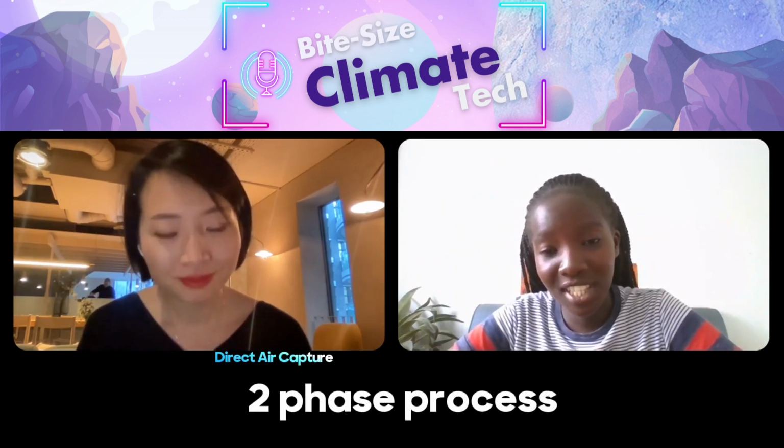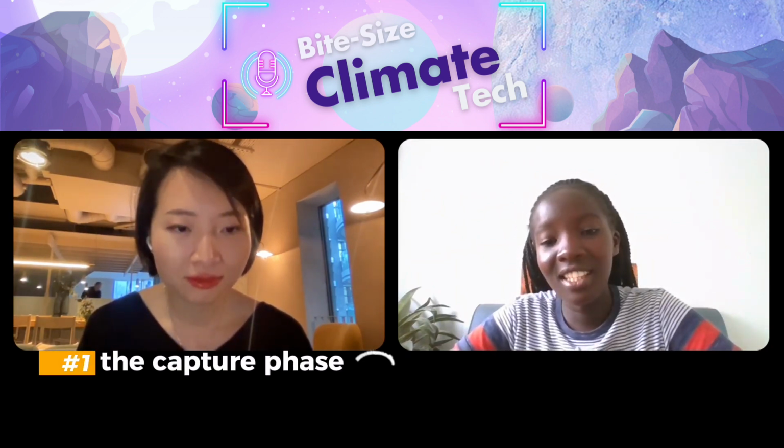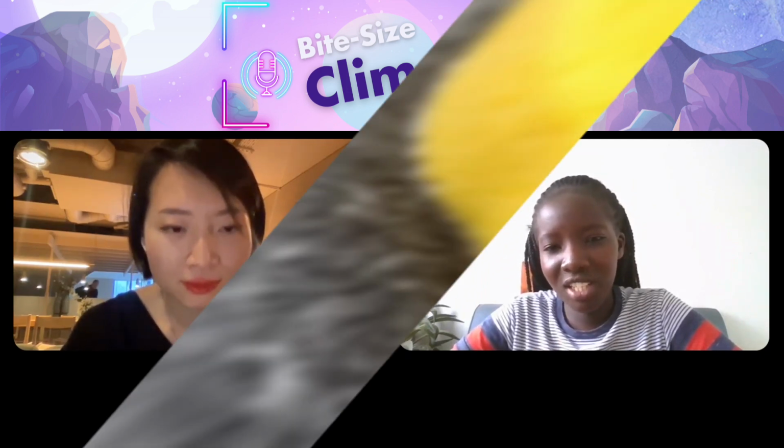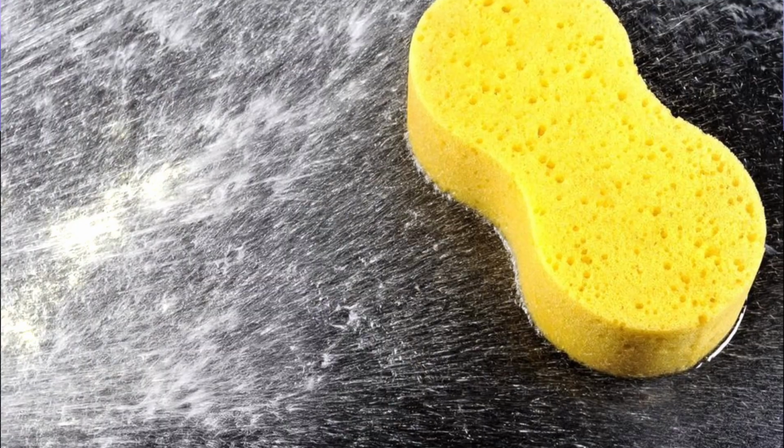So you will want to see direct air capture as a two-phase process. There's the capture phase and then there's the release phase, where you capture the CO2 and then you want to release it either for sequestration or for utilization, because it has an array of applications. So think of it as a sponge. You have a sponge that you dip in water, and then the sponge absorbs a lot of water. And then for you to release the water and get back your sponge to the initial state, you have to apply force. This is similar to what happens in direct air capture.